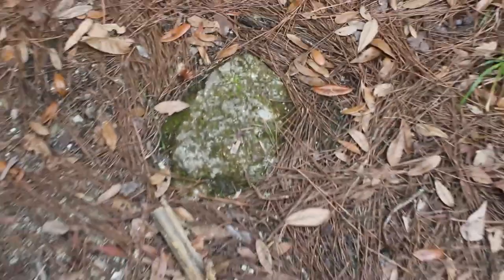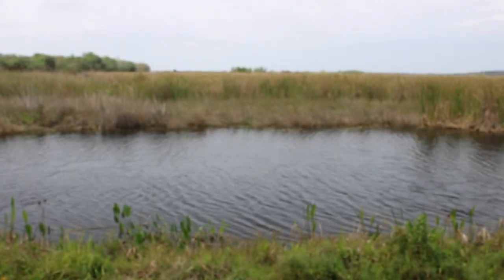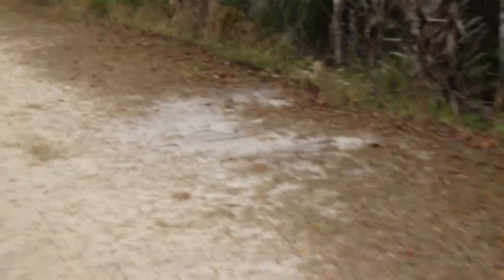I just found a Florida mountain. See this Florida mountain? Yeah. That's a mountain in Florida. I think I see a gator there. Oh. Focus, zoom. Yeah, it's in there somewhere. I'm not afraid of big goofy reptiles like gators.